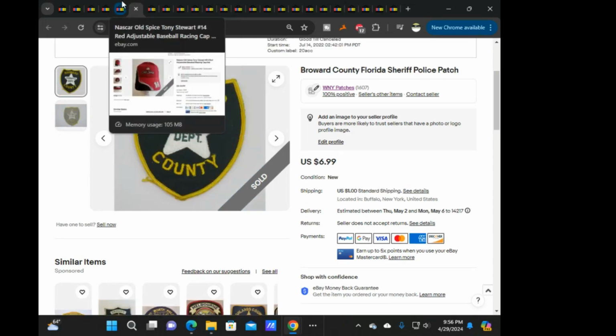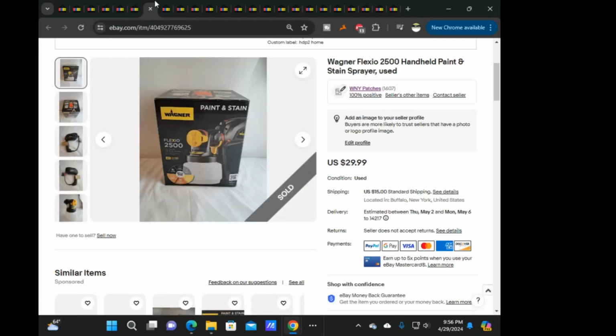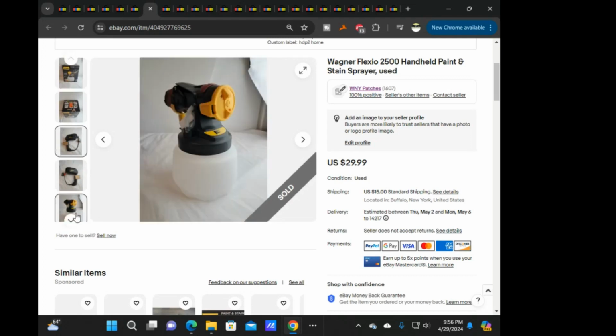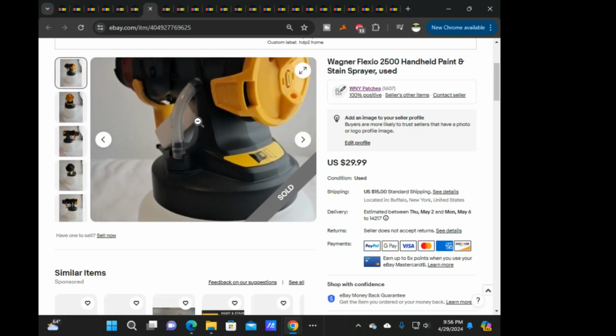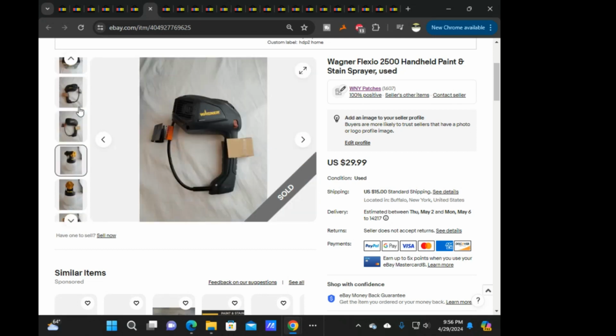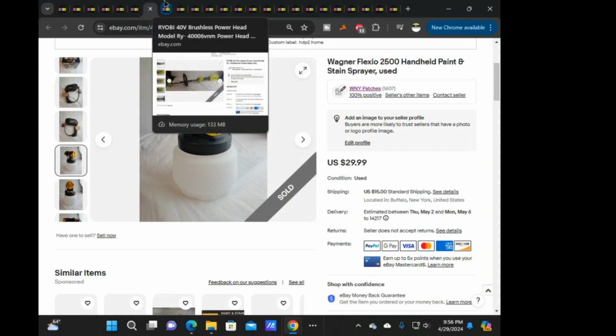It would have been obviously better if I had sold it for the $1 more, but it is what it is. Next is this Broward County Sheriff's Patch, $6.99. There we have another Flexio 2500. This one for $30, because this one was pretty much brand new. Although on the tube here you could see it's not crystal clear like it's supposed to be, but it's got the styrofoam on that part and the cardboard on this, so it looks brand new. So I still call it used, but it was pretty much brand new.